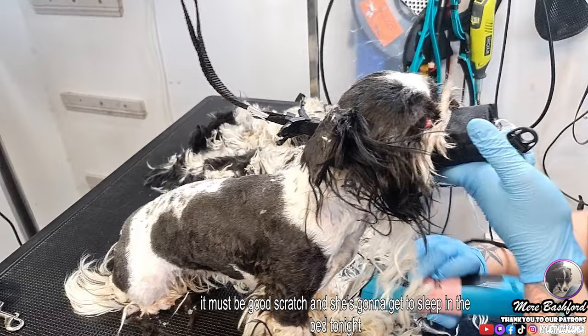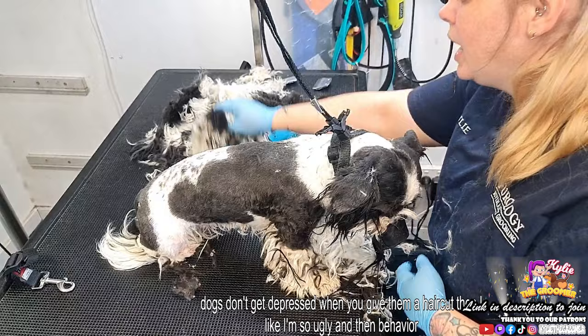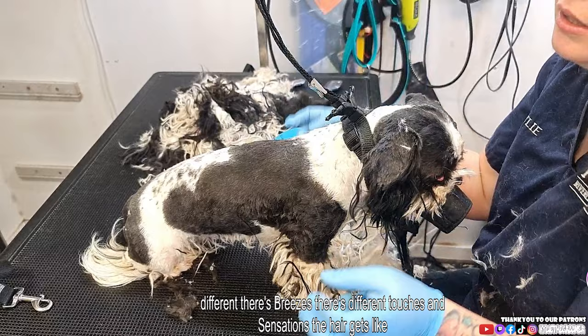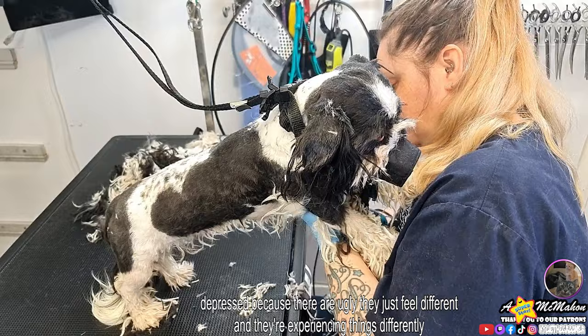I did let them know to get her a jumper, just because dogs don't get depressed when you give them a haircut. They're not like, I'm so ugly, and then their behavior changes. Their behavior does change. It's because you just took a kilo of woolly fluff off of them, and everything feels different. There's breezes, there's different touches and sensations. The hair gets a feeling when it gets moved. If you've ever shaved the back of your head, everything feels different. So they're not depressed because they're ugly. They just feel different and they're okay, experiencing things differently.